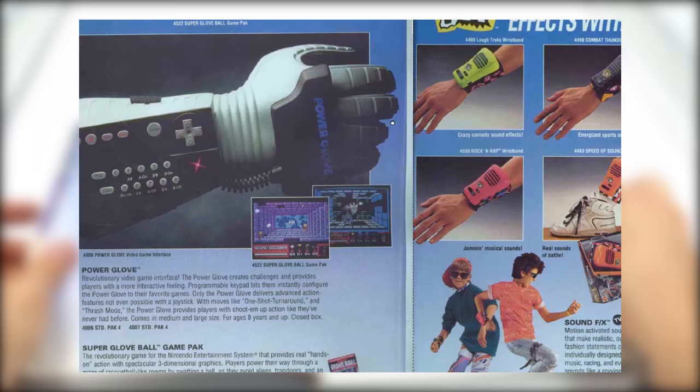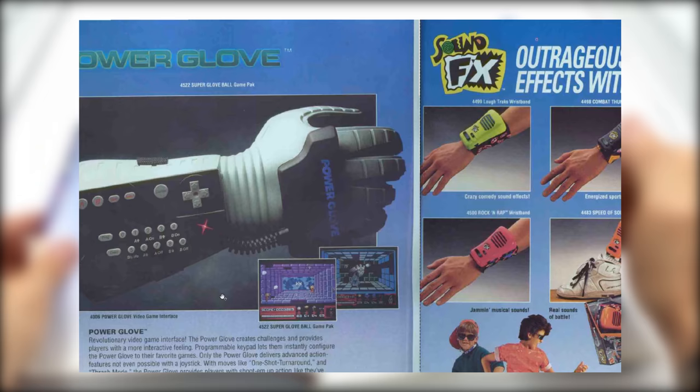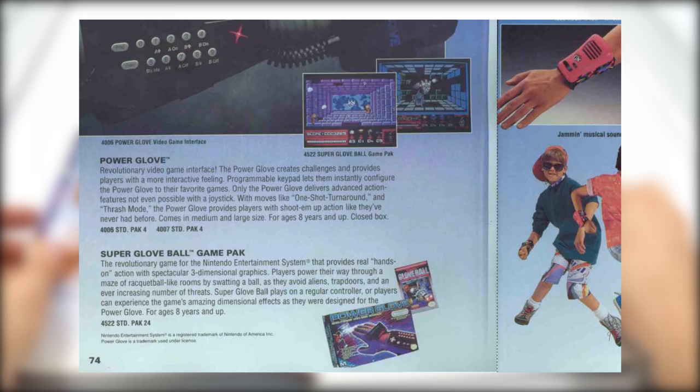Power Glove. I've always seen the ball game, but I've never played it. I've never had a working Power Glove. I had a friend who bought a Power Glove, and before he got a chance to use it, his friend's dog ate it. So, missed out on that. And I've just never wanted to spend the money to buy a new one, to buy the game, all the stuff. They can get expensive.